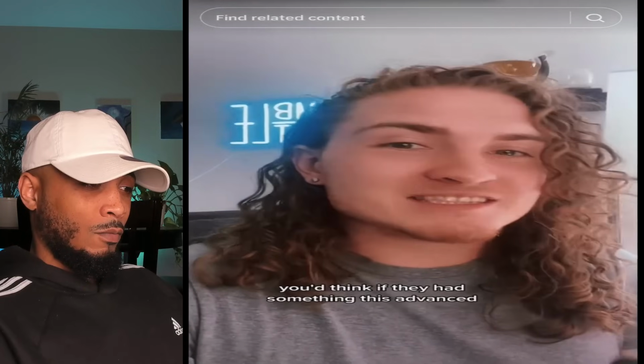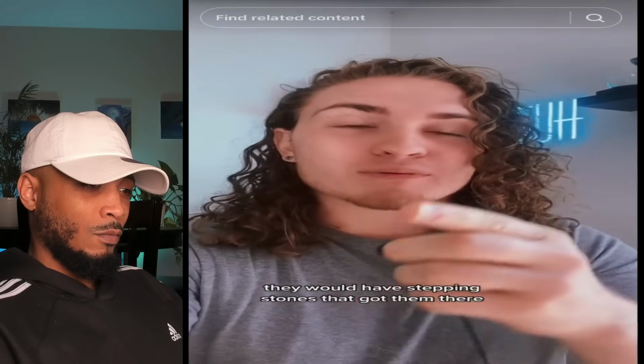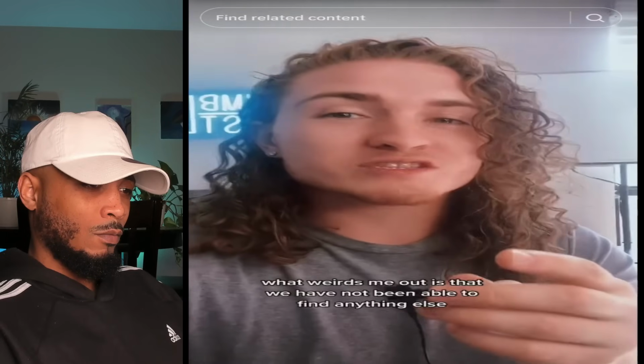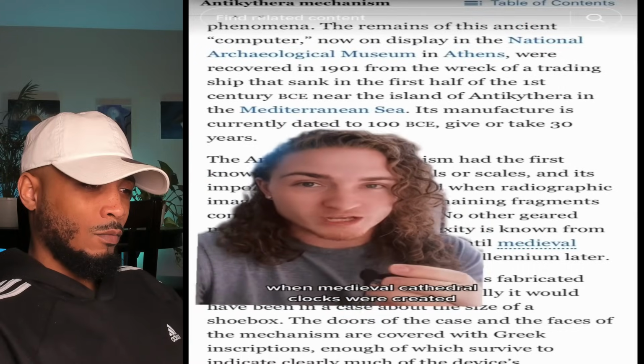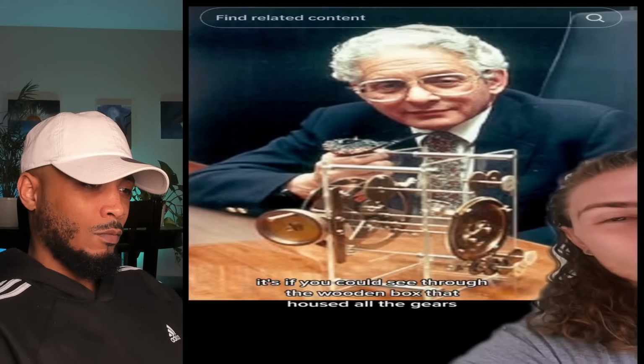You'd think if they had something this advanced, if they had an actual computer, they would have stepping stones that got them there, and probably more than just one, don't you think? What weirds me out is that we have not been able to find anything else until a millennium later when medieval cathedral clocks were created. This is still my favorite photo of it though. It's as if you could see through the wooden box that housed all the gears.